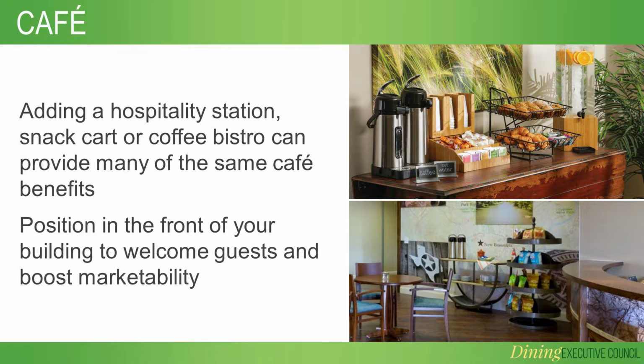The location of these stations is an important consideration. As Jan mentioned, a best practice is to locate your hospitality station near an area that is staffed, such as the reception area, so that they can keep an eye on it and not only make sure that the snacks aren't overtaken, but also to make sure that the residents are able to, if they need assistance, they're able to help, and also to make sure it's stocked.